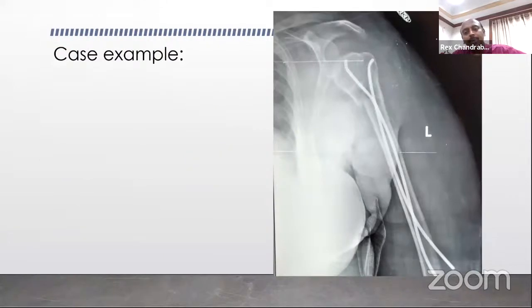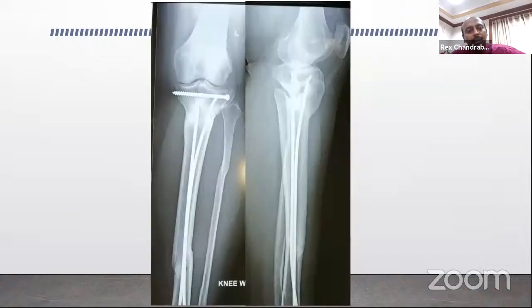This is an extended example in an elderly patient, where we use a similar concept, passing the nail in a retrograde manner from the transcondylar plane. And this is a very young lady who had a very severe open injury with no soft tissue around the upper tibia. So we needed to pass an intramedullary flexible Ender's nail from below upwards. But with this sort of nailing, you need to protect with external supports. Otherwise, this will fail miserably because it doesn't have any angular control.